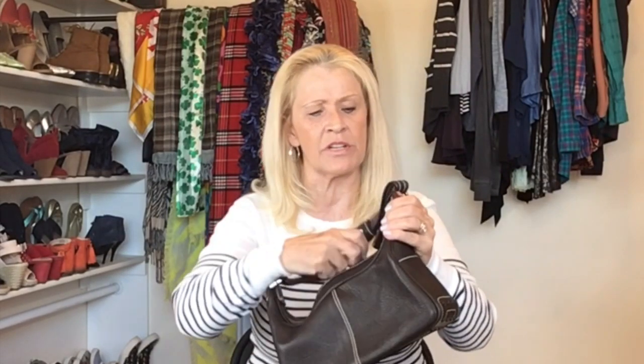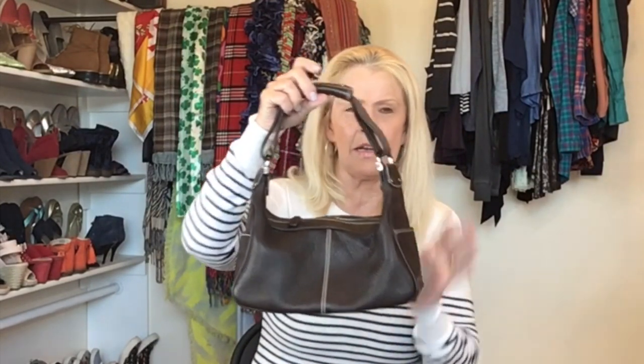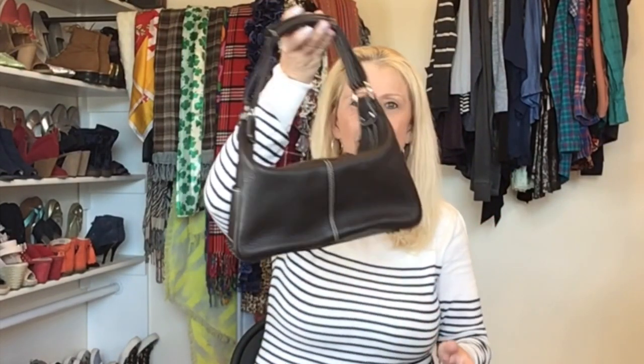So I think this one, the pull tabs also have the T on it. But I did see in the research it said Tod's would always have, okay, and the zipper is a little bit rough. So my Tod's bag, which is likely fake.